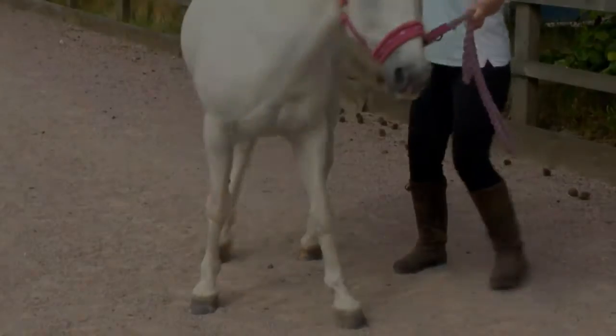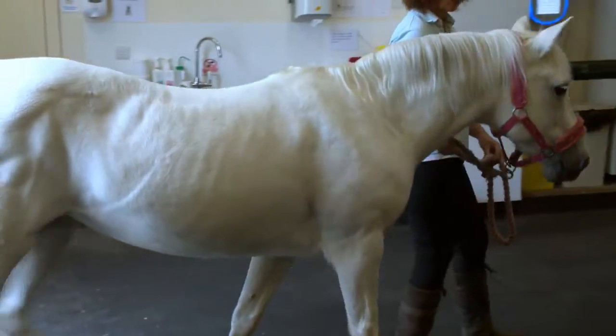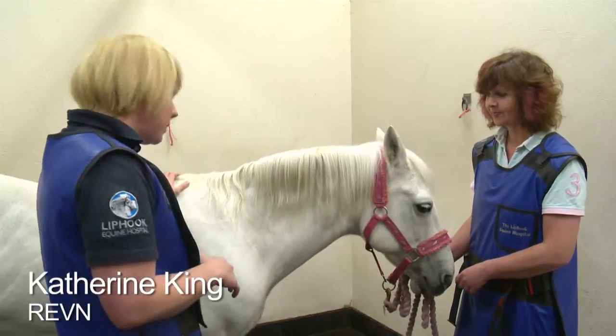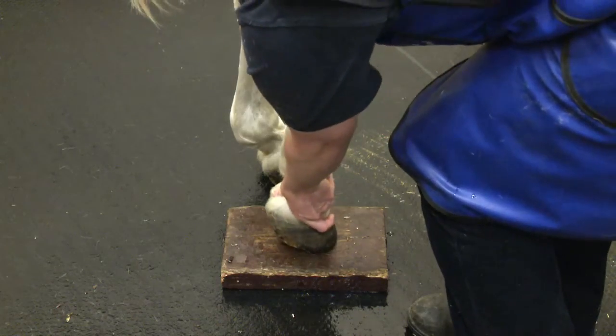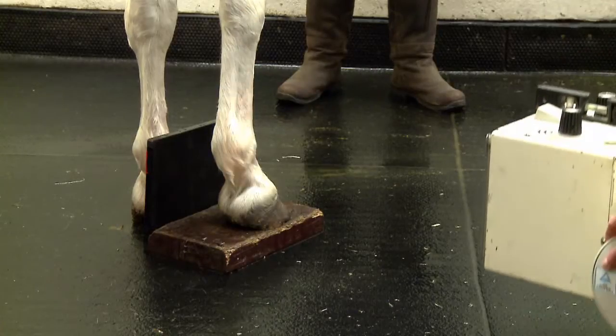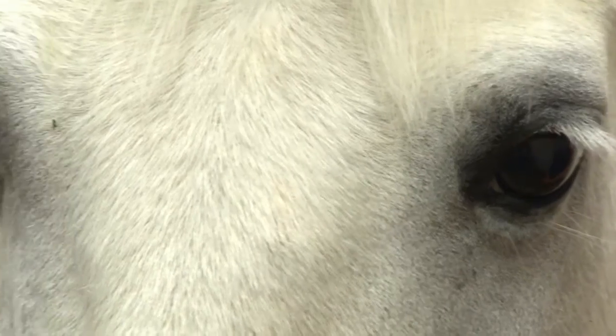That's lovely. So we're going to take some x-rays of Echo's feet. We've got our lead gowns on for protection. What we're going to do is pop her foot onto a wooden block so that we can take a sideways view so that we can see all of her foot and image the bones in her foot.